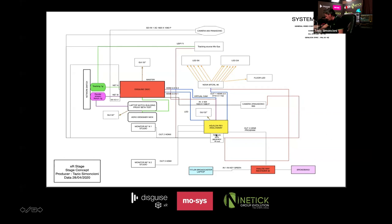Also the sender for the LED wall. In this case, we have the sync generator, blackburst with PAL 50Hz. So the whole project is running at 50Hz. And the camera runs in progressive because the virtual world runs in progressive.